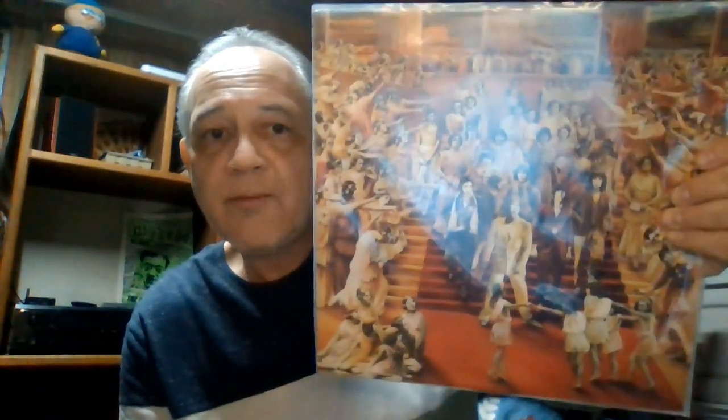Okay, was that number 7? Let's see. 1, 2, 3, 4, 5, 6. This is number 7. Here we go. Top 7. It's Only Rock and Roll. Love this album, of course. What does it say here? This one I got to write some notes.